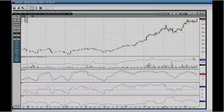But I want to take a look at the equal weighted stocks. So the top portion of this is the S&P 500 equal weighted. Bottom portion is the regular SPY. They're both making higher highs. No problems under the covers.